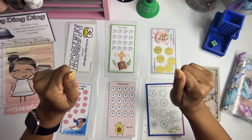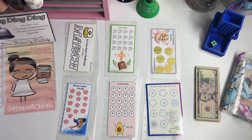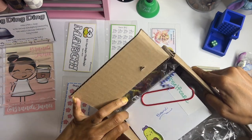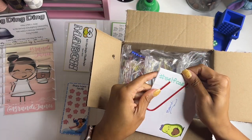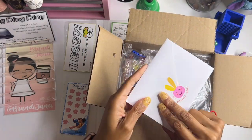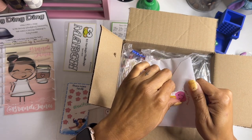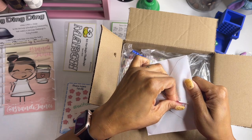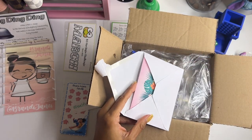Oh, my bad. One more thing before we start playing. I did get some happy mail. I ended up winning a prize. So let's see, because I don't even remember what it is. Apparently it was hashtag self-care. I kind of remember what it is, but I don't really remember this. This, woo, amazing.